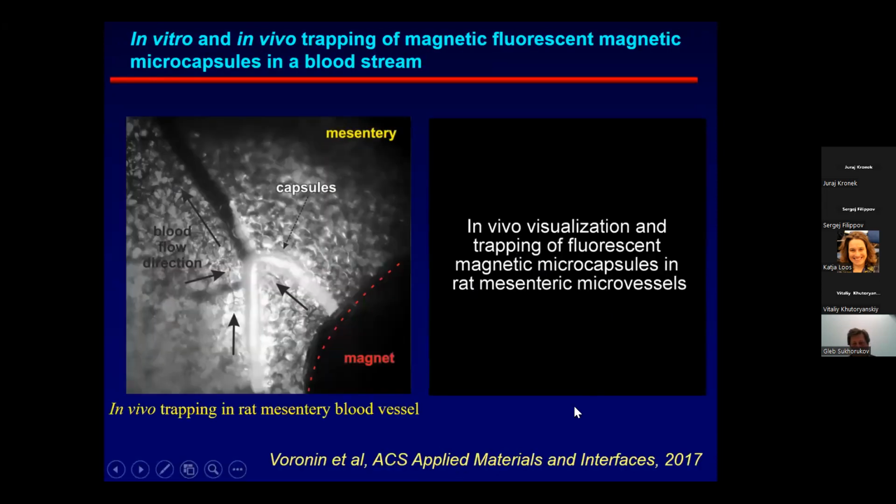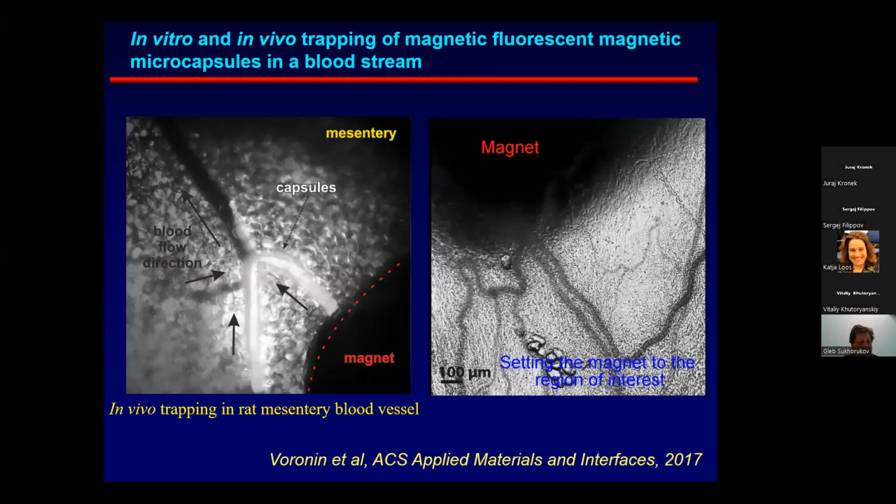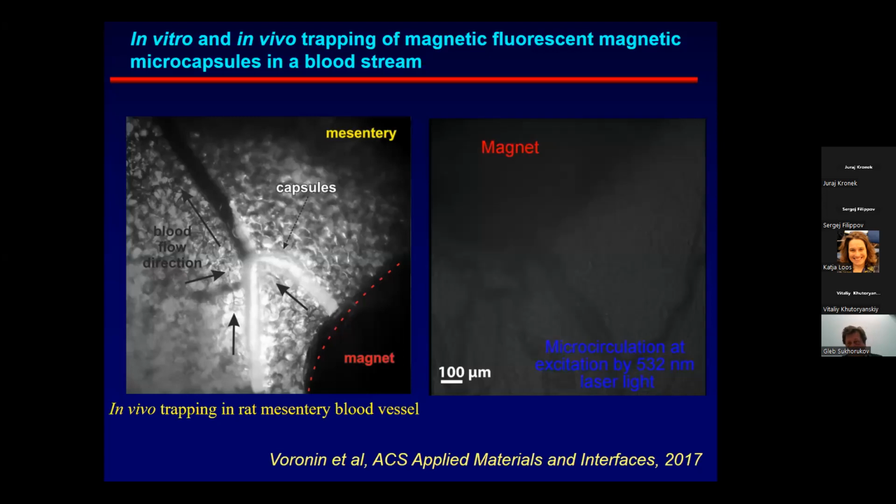And I hope the video could work. Let's see. Yes. Well, this is a vessel. You see the flow of erythrocytes in the transmission light. You put the magnet, something in the shadow, and then we switch to the fluorescent light. First you see nothing, and then through the catheter we inject the fluorescent capsules. And now you see they are moving. This is just injection into the blood flow. You see how they are moving, and with time we have some accumulation of the capsules, especially near the sites where we have bifurcations of the vessels.